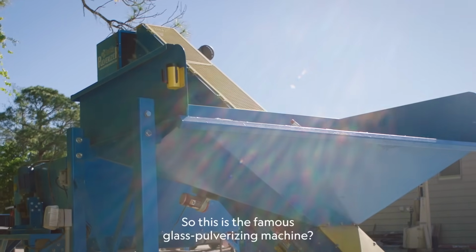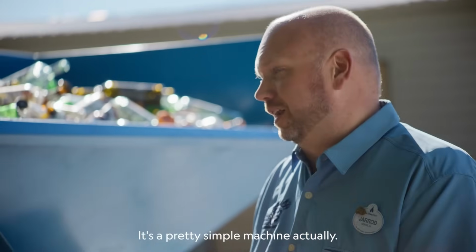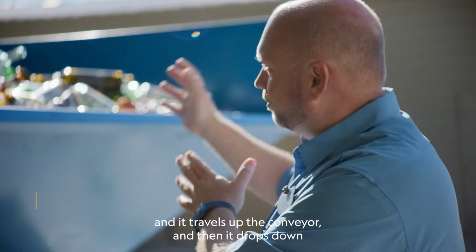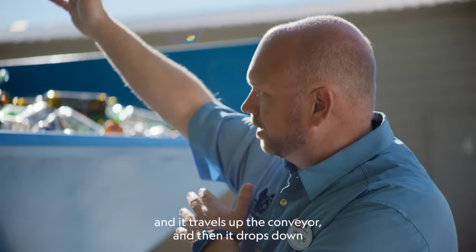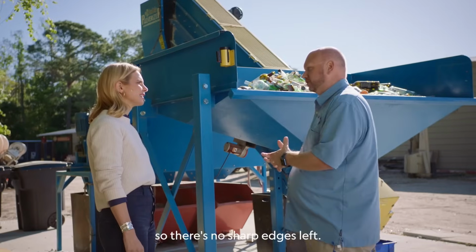So this is the famous glass pulverizing machine. This is it. This is our glass pulverizer. It's a pretty simple machine, actually. So we load the glass here in the front in the feed hopper, and it travels up the conveyor, and then it drops down into a hammer mill, and it breaks the glass up, and it actually files off the sharp edges. So there's no sharp edges left.